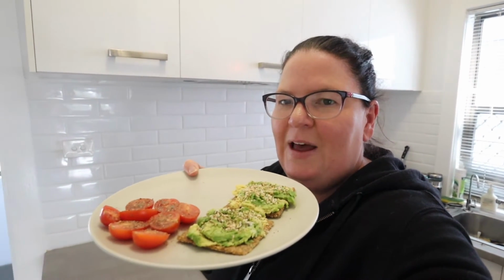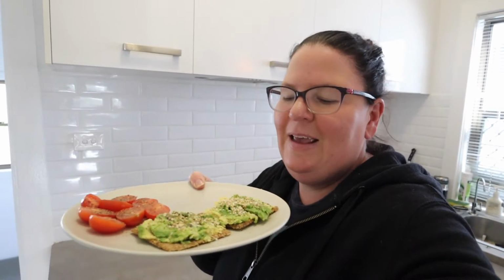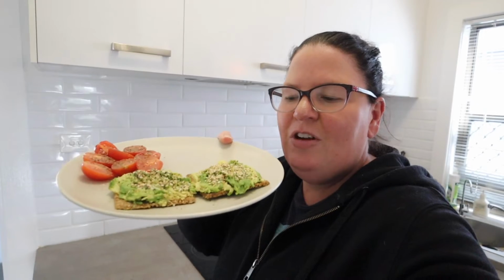So I have got some tomatoes. These are left over from the farmer's market a few weeks ago and they need to be eaten. And I've got a bit of avocado and some seed crackers. I normally have eggs and bacon and avocado. I just didn't feel like eggs this morning, but I have got some bacon cooking there.